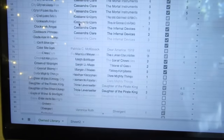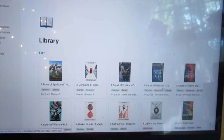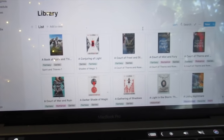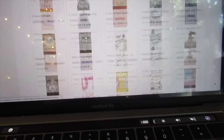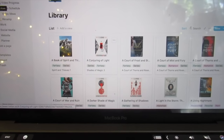This is my own book's spreadsheet. However, on top of this, I am also making a Notion page that essentially is all the books in my library, and then I can sort them by read, unread, series, fantasy, genre, things like that. But then I can also see the covers, because that's big to me, to see what all I have on my shelves.